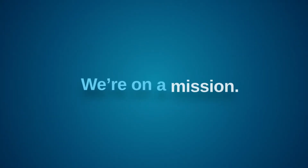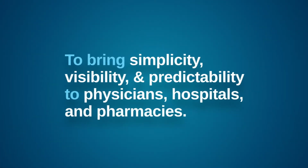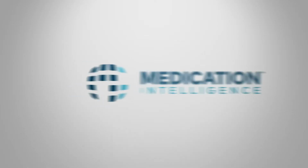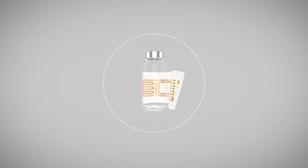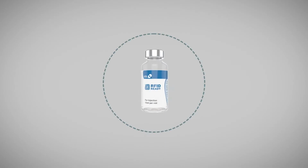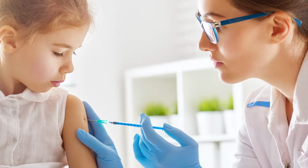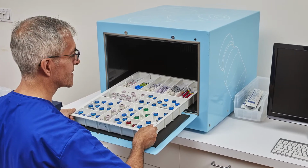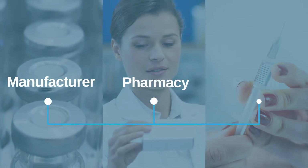We're on a mission to bring simplicity, visibility, and predictability to physicians, hospitals, and pharmacies through medication intelligence. We take an individual dose, starting at the manufacturer level, wrap intelligence around it, and follow it all the way to the patient. It's the evolution of inventory management technology with full integration and operational insight, providing a complete end-to-end solution from manufacturers to pharmacies to patients.